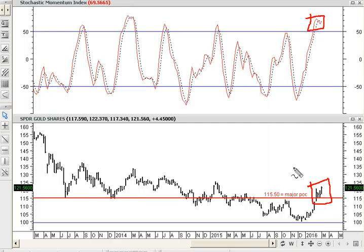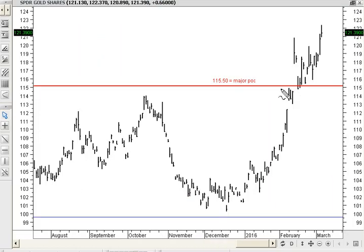So let's look at the daily chart, and you can see when the major point of control moved up to this level. In here we found support on that point, and this consolidation looks to be breaking out higher now.